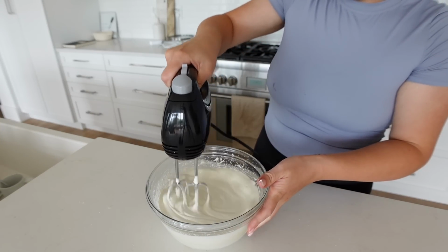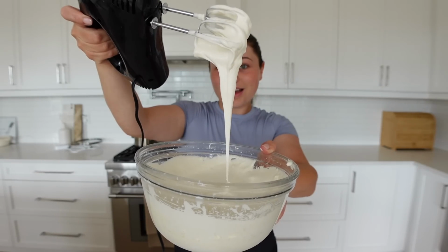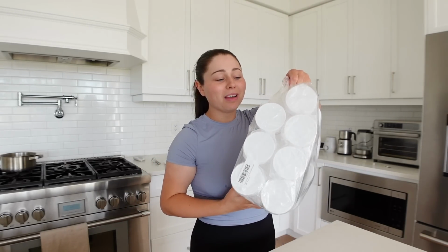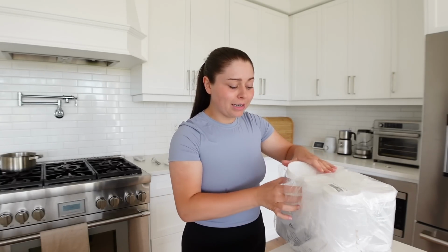Look at how creamy that is. So luckily I already had these containers in my basement, because one time I needed one and it came in this huge pack from Amazon, but I knew it would come in handy someday.